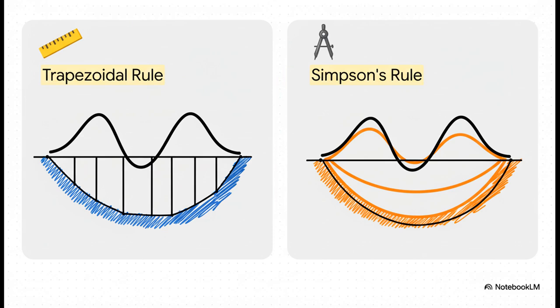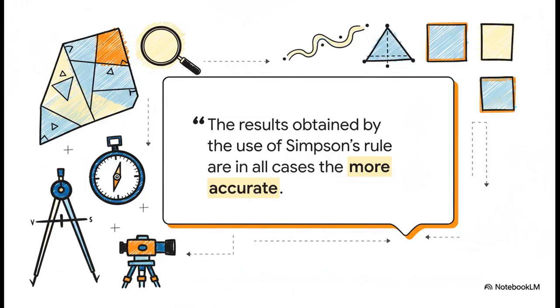But Simpson's rule, on the right, is a little bit smarter. It assumes the boundary isn't a straight line, but a gentle curve, a parabola. This lets it hug the true shape of the land much, much more closely. And this, right here, this is the crucial point. When you're dealing with the natural curving lines of the real world, accuracy is everything. And as the data shows time and time again, Simpson's rule is just flat out better. It gives you a more precise measurement simply because it respects the curves.